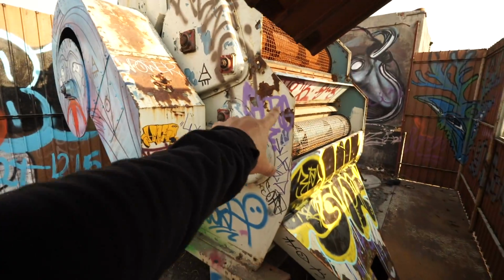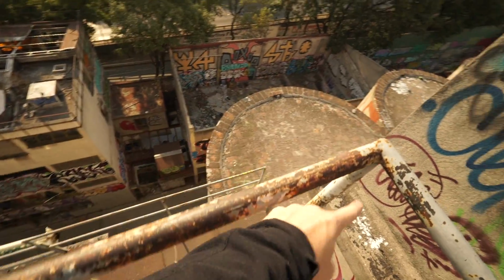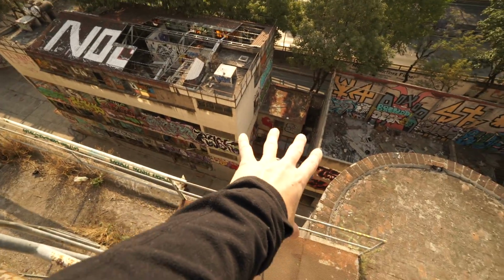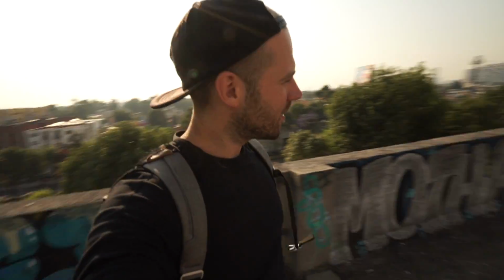So after being filtered, the wheat would go down into the silos to be stored there. Look at the view, man. This place is insane. Always so stoked when we can get on the roof. Especially in the city, man. This city has amazing views. And I've seen a lot of views from the top of abandoned buildings.